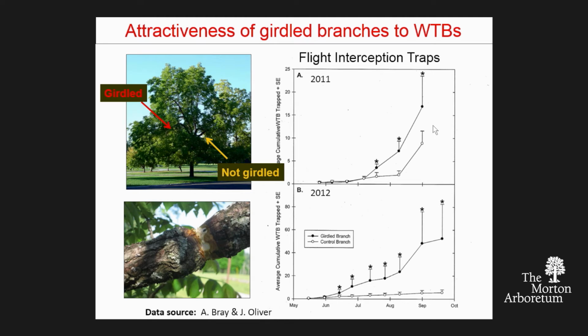So you can see this is the number of beetles between late May when we girdled those branches and early September. And it doesn't take a scientist to figure this out, that there's something about that girdling that's attracting the beetles into the crown of those trees. So there's something we've learned about the behavior. So what is it?